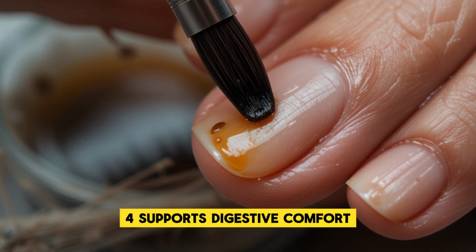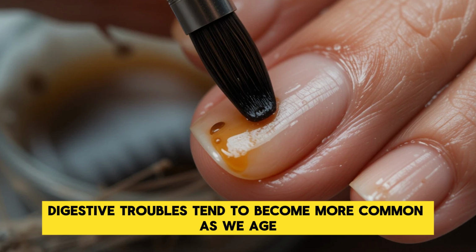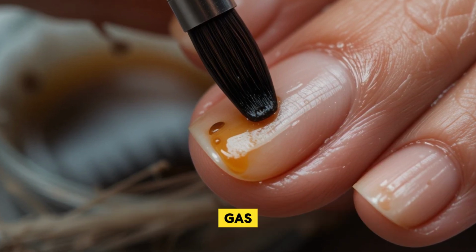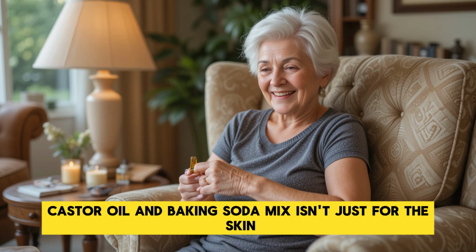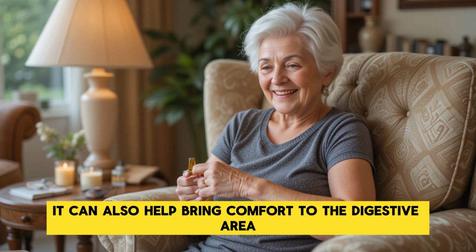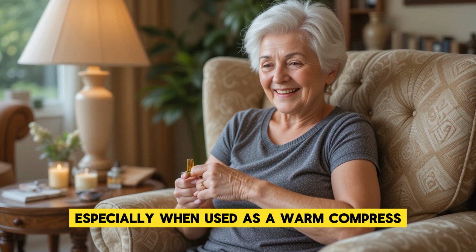4. Supports digestive comfort. Digestive troubles tend to become more common as we age. Whether it's occasional bloating, gas, or just that uneasy feeling in the stomach after meals, it can take a real toll on your day. The good news is, this castor oil and baking soda mix isn't just for the skin, it can also help bring comfort to the digestive area, especially when used as a warm compress.